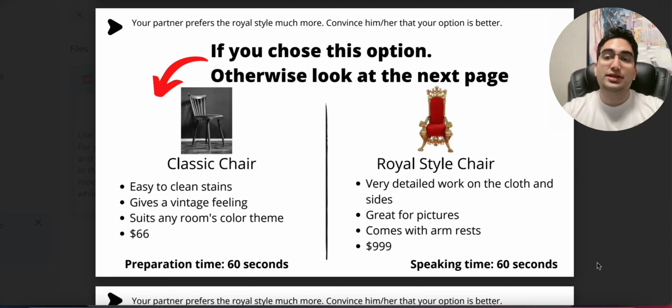Finally, please understand, we can put this chair in any room. My classic chair suits any theme, which is an option that is admirable. I think this is a great option because of that. Let me know what you think.